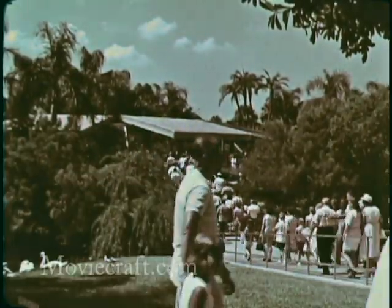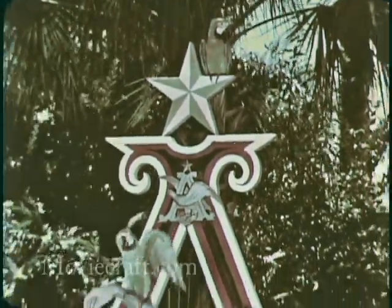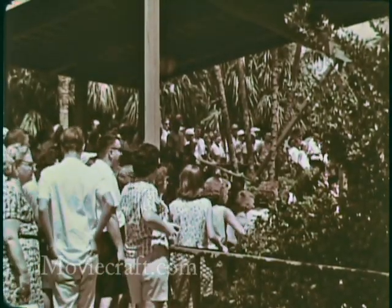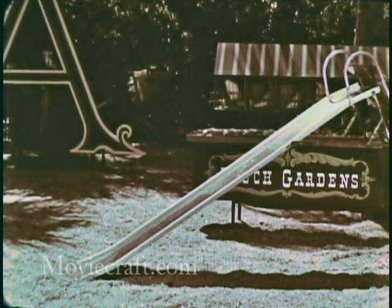It's showtime. The regularly scheduled Busch Gardens Bird Show is truly an outstanding attraction. And no wonder, with such headliners as the very talented macaws and cockatoos. Looks as if this fella is counting the house. How would you like to top this one? Or how's this one for a scene stealer?